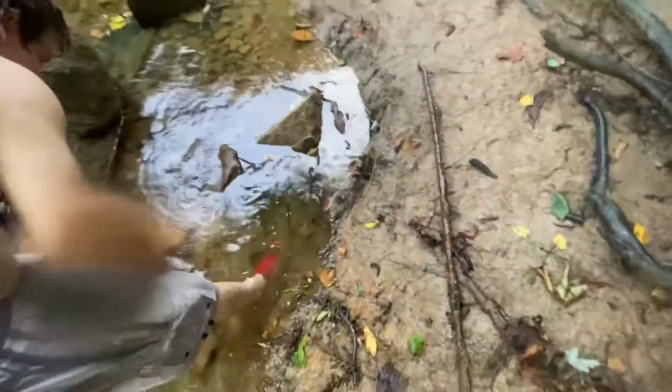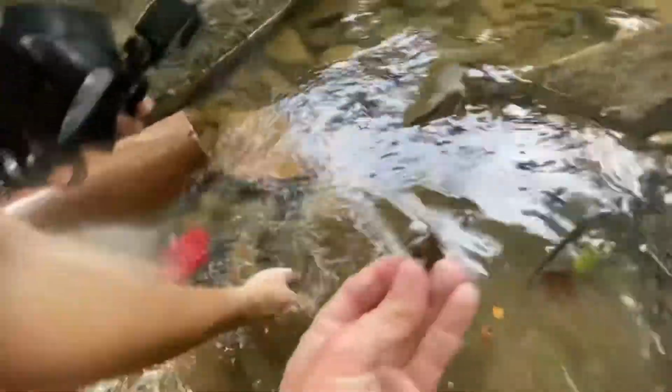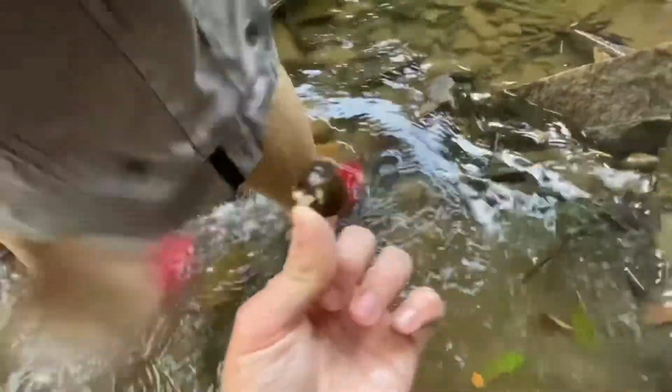That's a cool find today, I guess. Where'd I put that reel? I want to take the... Oh, right on my foot. Yeah, what's that? Oh, it's a clam. Yeah, they'll fool you. It'll be a clam.